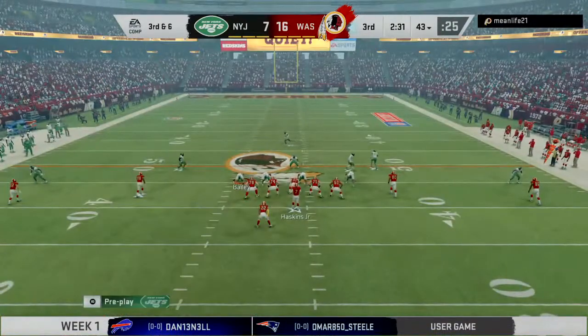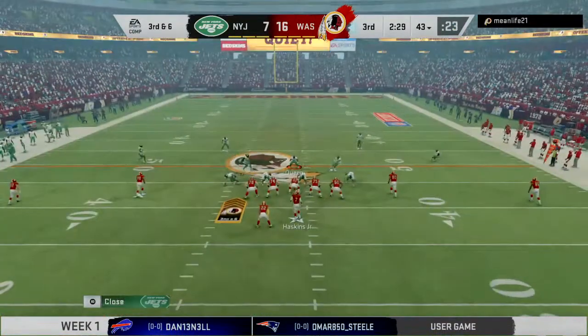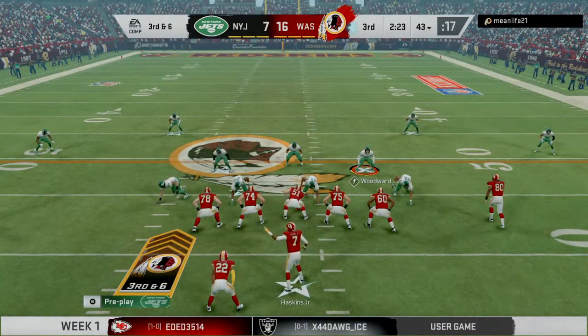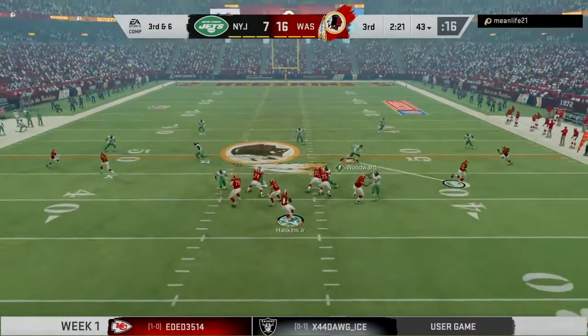Set, ready. Go to base. Mike, number 53. Mike, 53. Focus, defense, focus. Slam. Rotate. Spell. 3rd down.